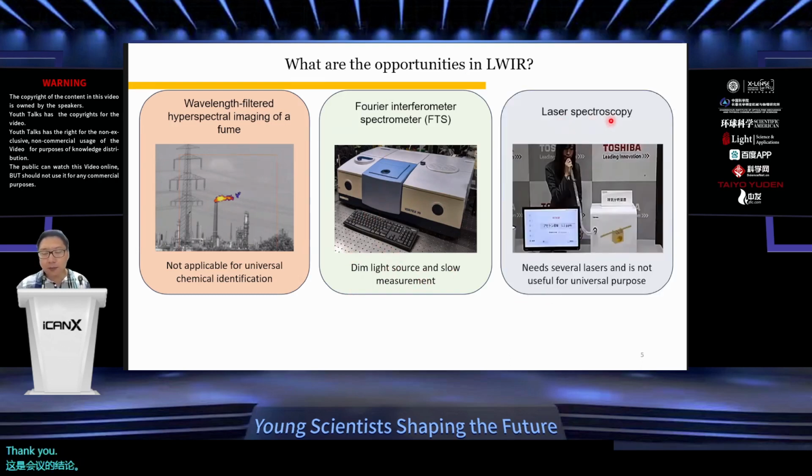Actually, laser spectroscopy would be fast compared to FTS. However, one laser only aims at one single frequency. This image shows a Hitachi breath analyzer, where you breathe and it tells you whether you have some health problem or not. Inside this breath analyzer, there are three quantum cascade lasers, so they can analyze three emission spectra. But it needs several lasers, right? If you want to detect multiple gases, the number of QCLs quickly scales up. So it's not useful for practical applications.